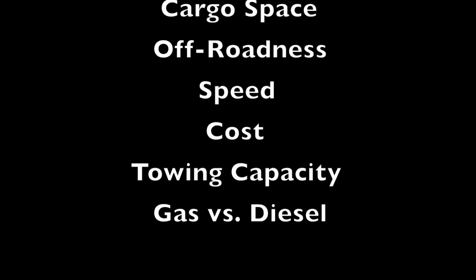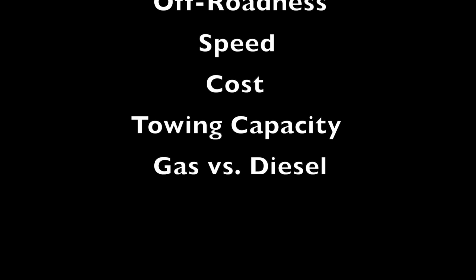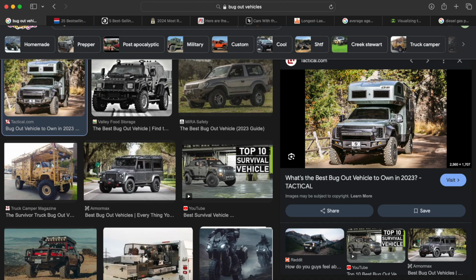Is this something extra on top of the vehicles you already own? Is this something that could fit the gap of what could be a bug out vehicle, but could also be a car that you just own and drive on a daily basis? You got towing, towing things like a trailer with more stuff, or an RV, I guess, with all of your stuff, or other things like that, towing people out as well. And then you have the consideration on gas versus diesel, in terms of cost and efficiency and availability and transportability, things like that.